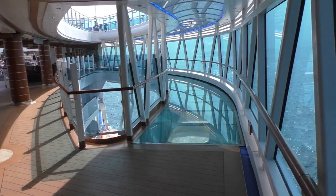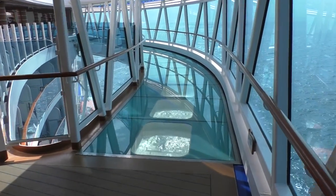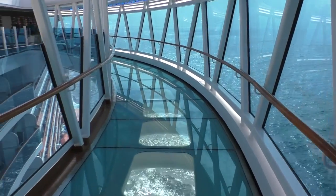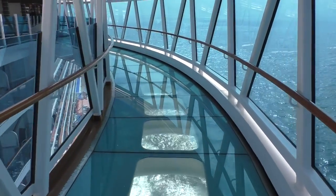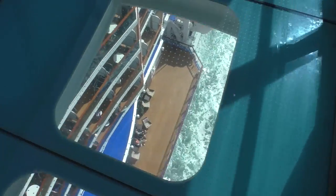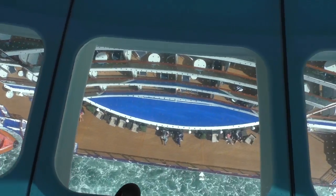This is the glass floor walkway on level 16. The ship's pretty stable at the moment. If it was rocking on the waves, it'd be a good area out here. That's the deck on level 7 below.